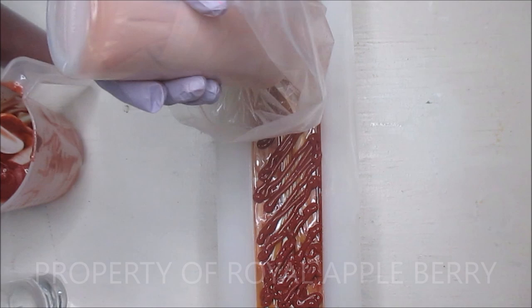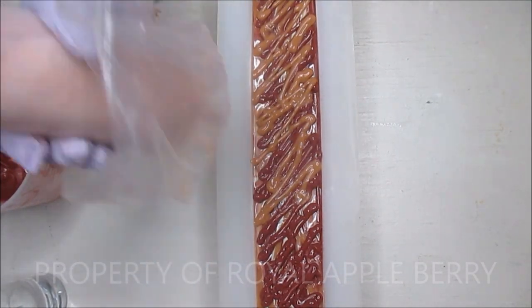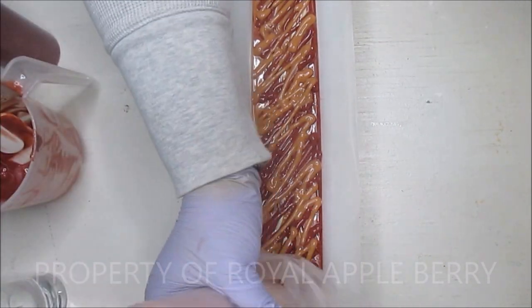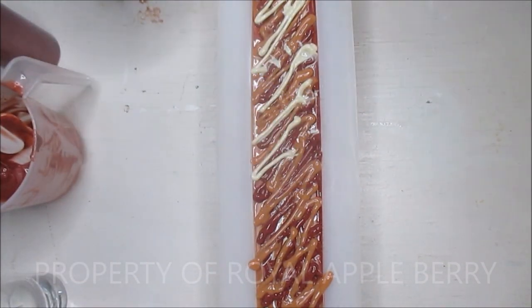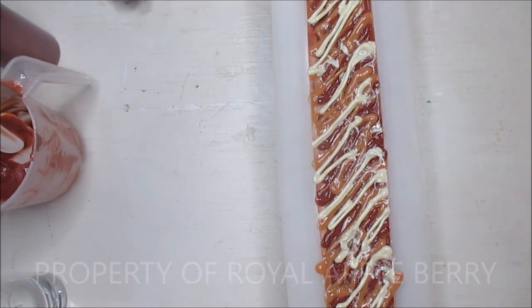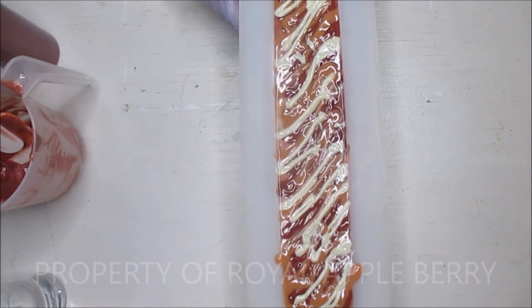And now I think I changed my mind on the flower botanical I want to use. Sorry about all the noise. I'm just trying to get this to come out so I can fill this mold up. Okay, so I don't know what I want this top to look like, and it has actually loosened up, which is funny because it was getting a little thick right after I poured it, but you can see how loose this is now. So I'm really curious to see what this is going to look like.